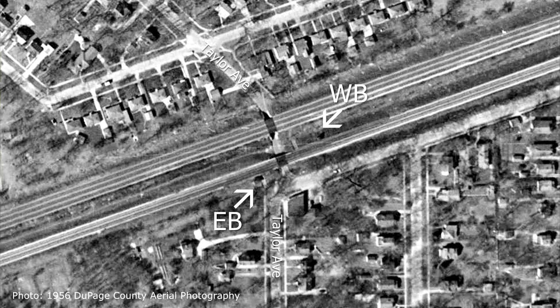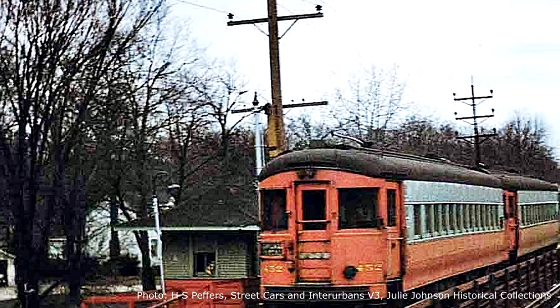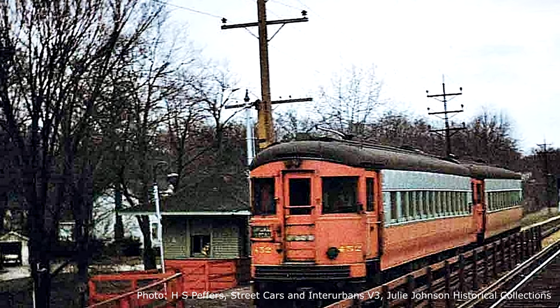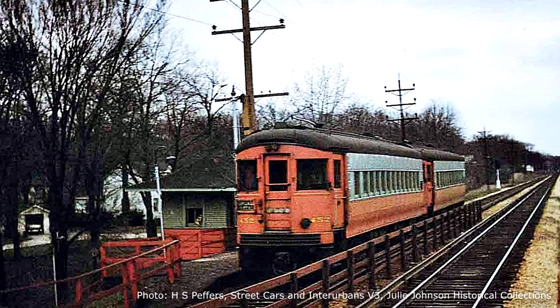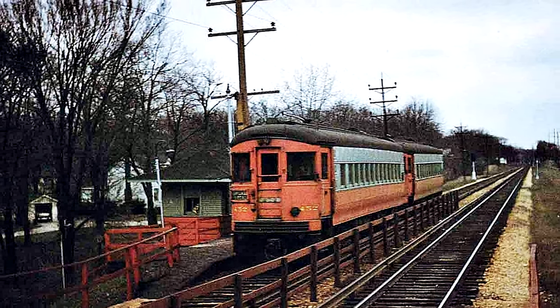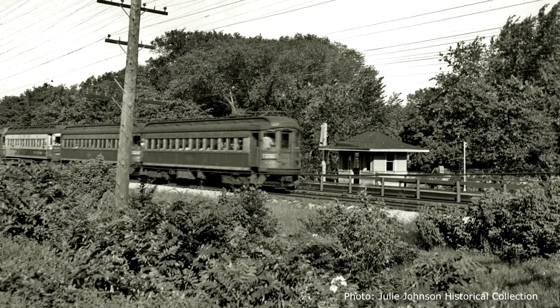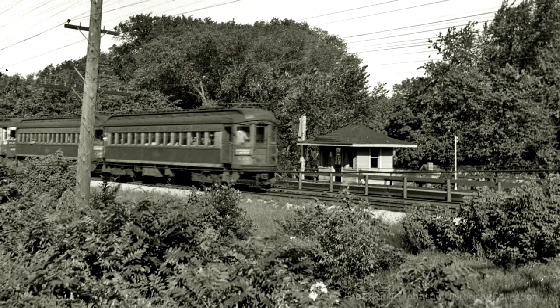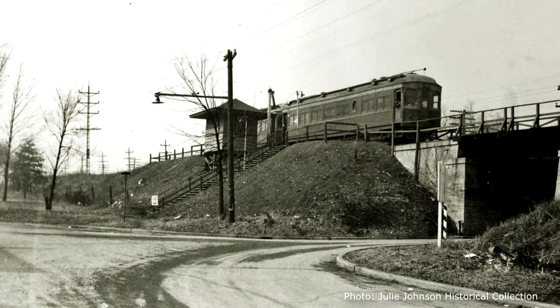The eastbound platform was located about 30 feet west of the bridge, and the westbound platform about 40 feet east of the bridge. This was a flag stop in both directions, requiring passengers to set the flag to alert the train conductor to stop. The eastbound platform consisted of a small wooden frame waiting room, about 6x6 with a hip roof, and a wooden platform for the eastbound traffic. There were steps leading up to the eastbound platform from Taylor Street below.